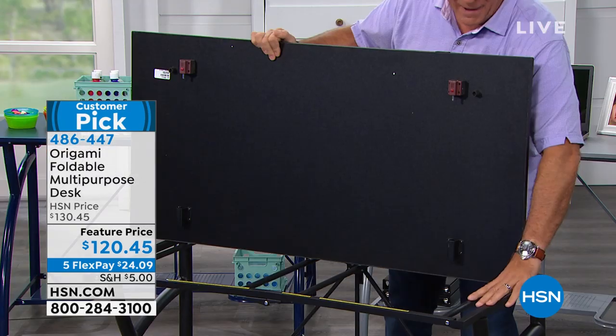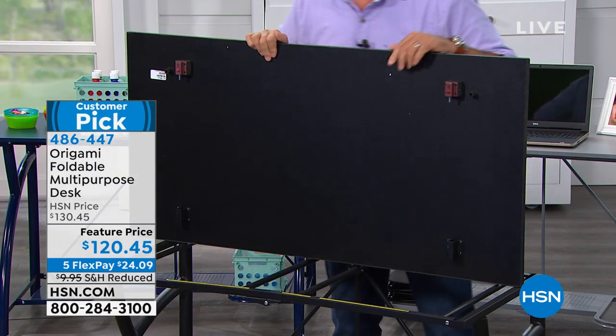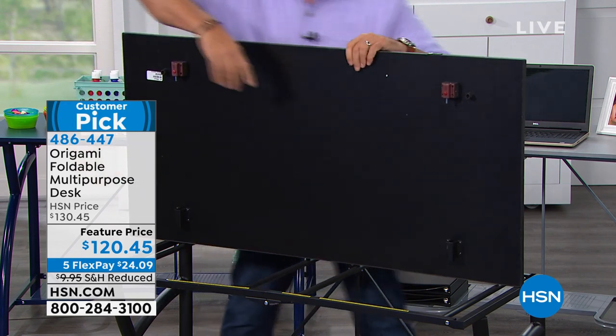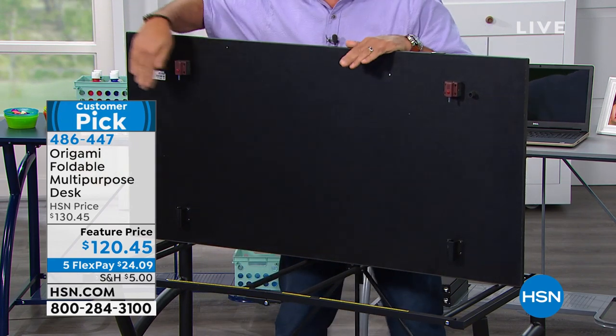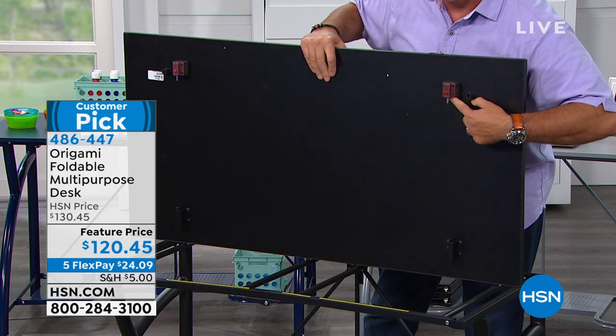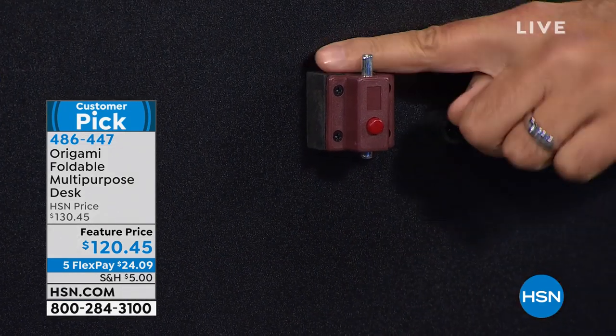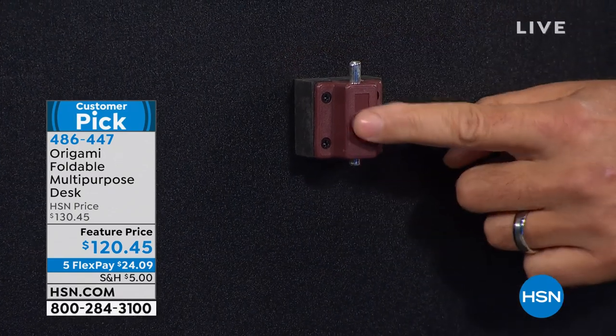Okay, so here's the powder-coated steel top of this. Now, I want to show you the underside of this. If you look down here, there's a hook. Well, I went to the wrong side. I had a 50-50 shot here. This side, okay. On top here, we have these little toggles. That's what's holding it to the frame when it's out like that. When I press the button, it goes away.